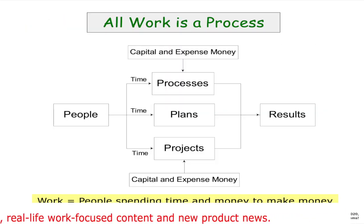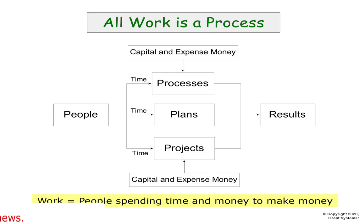All work is a process. One of the key beliefs that separates high-performing organizations from the rest of the pack is all work is a process. In other words, all people in an organization come to work each day and execute one or more processes to produce some form of results. That's work. Every day, people come to work and spend time doing repeatable sets of steps that produce some sort of outcomes. Everyone in a company has some form of process responsibility, whether they recognize that or not, whether it's assigned or not. Their work can be measured and unfortunately also contains waste.